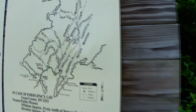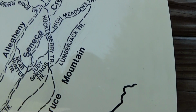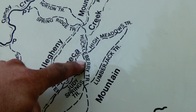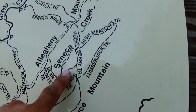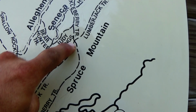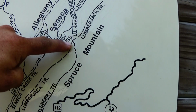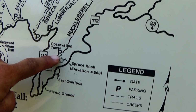I'd like to look at this map, see how we made our mistake. We didn't see anything written on a sign, but this is where we made our wrong turn. And there was no sign that said anything about Judy Springs. I did see a marker. I really didn't know what that was about. So this is a spot where we realized we took the wrong turn. And rather than going back down that mountain, we just came back to the trailhead here.